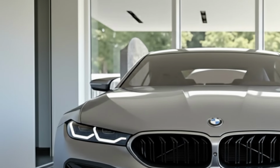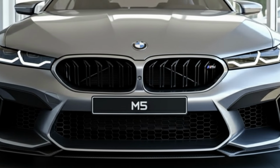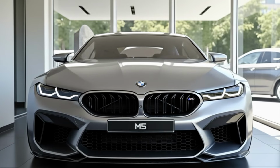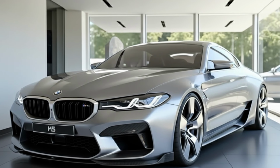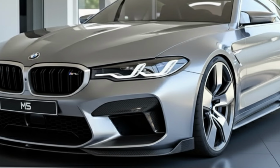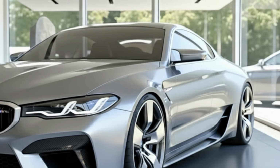It's not trying too hard. It's confident, elegant, and deadly fast-looking. Around the back, the quad exhaust tips sit perfectly under a carbon fiber diffuser, and the subtle lip spoiler adds just the right amount of aggression. The 21-inch forged wheels finish it off, giving the M5 an athletic stance that's hard to ignore. BMW didn't go wild with unnecessary curves. Instead, they refined every angle to make this car look like pure precision on wheels.